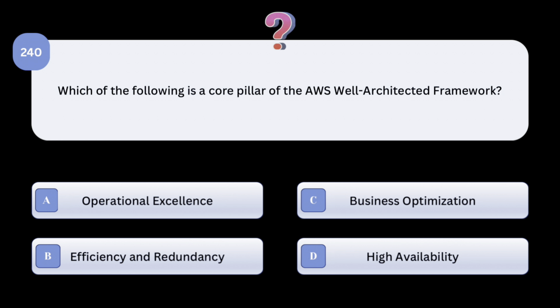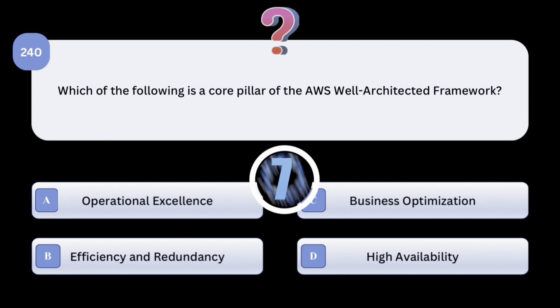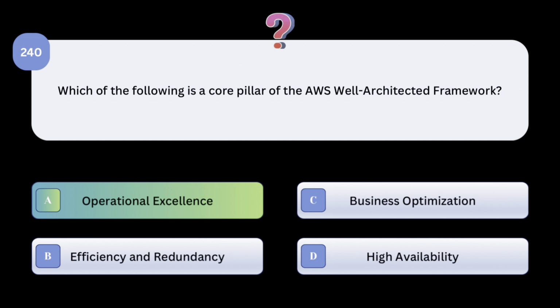Which of the following is a core pillar of the AWS Well-Architected Framework? Correct answer: Operational excellence. Explanation: The 5 pillars include operational excellence, security, reliability, performance efficiency, and cost optimization. Why others are incorrect: Efficiency and redundancy, not a defined pillar. Business optimization, not part of the core framework. High availability, a feature under reliability, not a pillar.